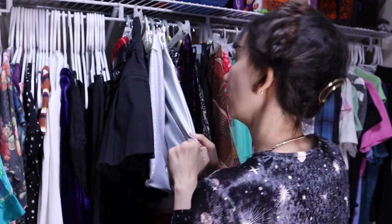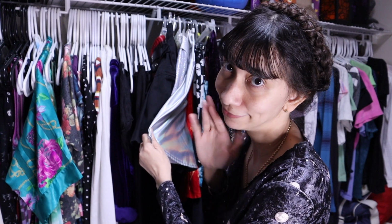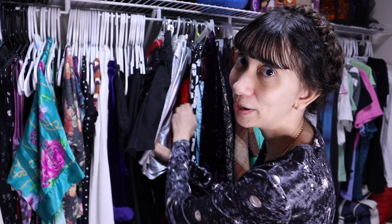Don't mind all my holographics. I will say, holographics may not be back in yet, but silver metallics are, so it's coming. And I'm excited for it when it does.